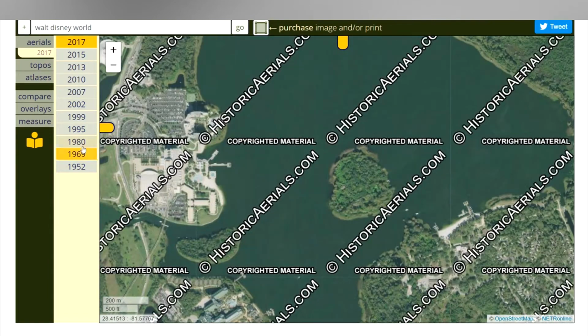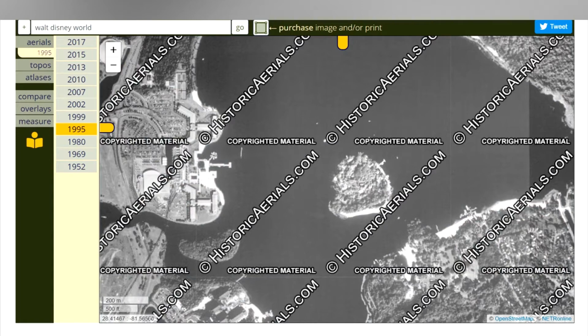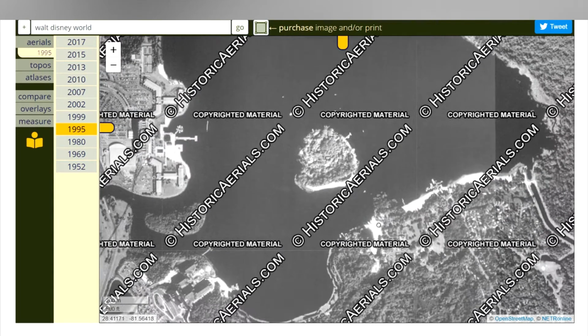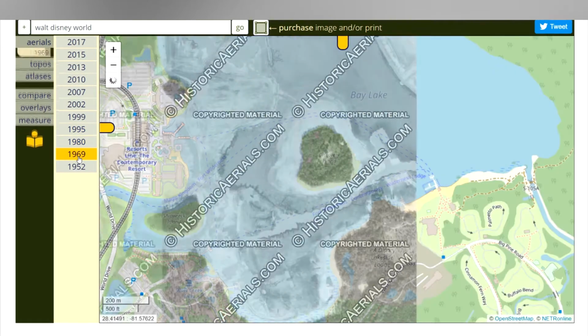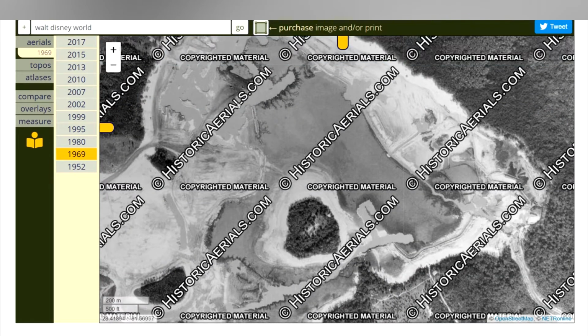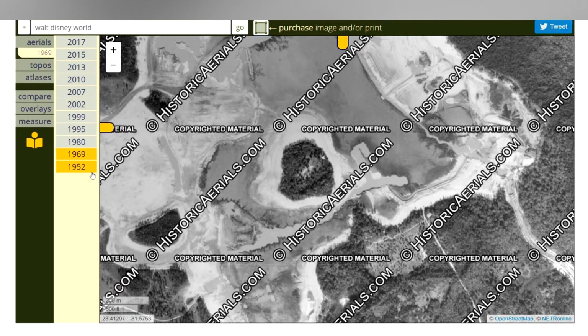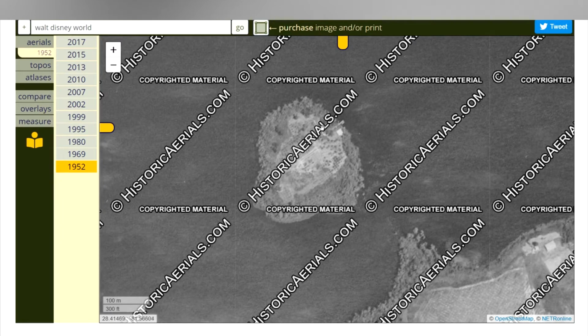Another thing I'd like to point out, so we go to 1995, Discovery Island would have still been open, along with River Country, which would probably be about right here, and some of this stuff that's kind of jutting out. We can see some watercraft and everything else, maybe taking people to and from Discovery Island. Go back to 1980, maybe there will be a little bit less growth. In 1969, you can see they have totally bottomed out the lake. And then in 1952, what's really cool is you can see that the island is actually cleared.